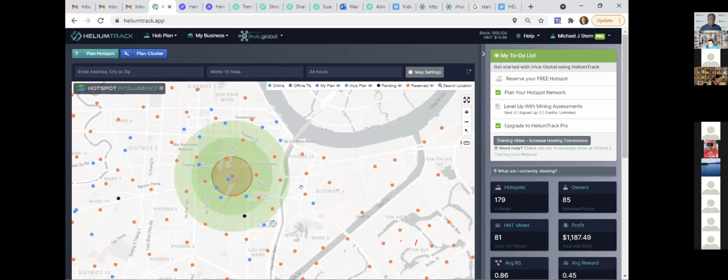So hold on, Mike. Somebody says they cannot see the hotspot. We already shared the screen. Can you see that? Everybody can see the screen? No, I cannot see the screen, I see just Michael's screen. Did you see the Helium Track? You see this right here, these three concentric circles. Yes, I see everything. Okay, we got it. Thank you. Good.